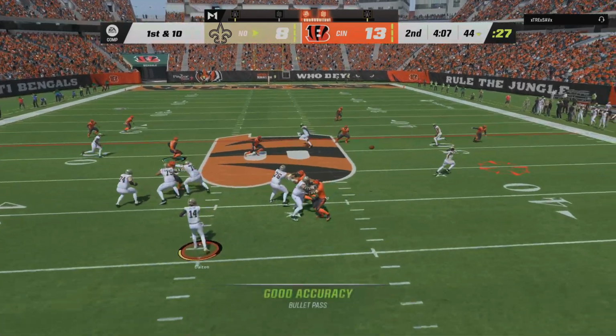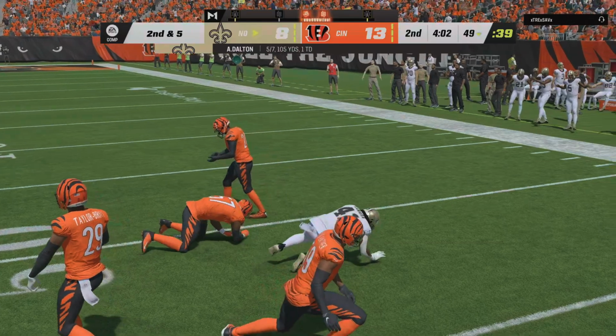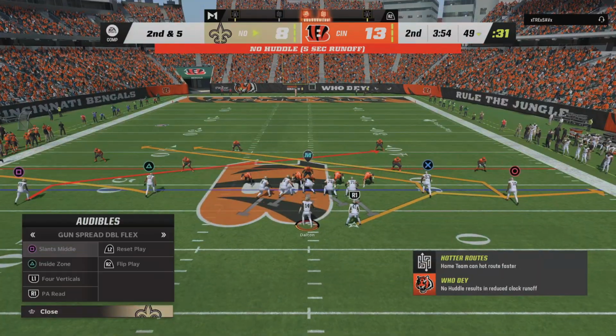On 1st and 10, here's Andy Dalton. They'll get this out to Kamara. So give him 5 yards there on the pitch and catch, and it'll be 2nd down.